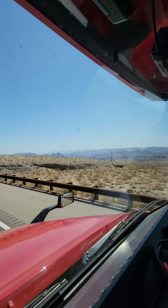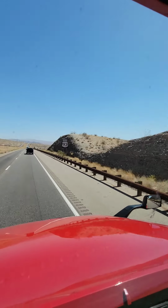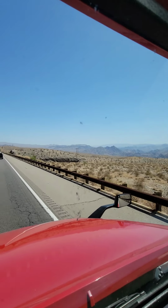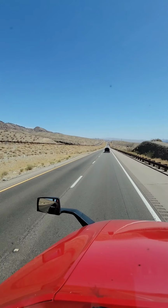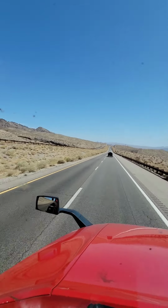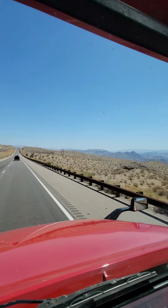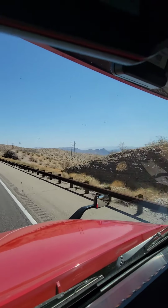I don't want to make this into a super long video, but I did just want to take a chance to show you what Highway 93 looks like if you ever get out this way. It's something to behold, and it's like this all the way down to Phoenix. It just never stops. I don't want to make an hour and a half long video, but I just want to give you an idea.